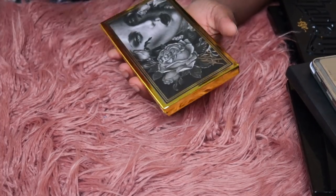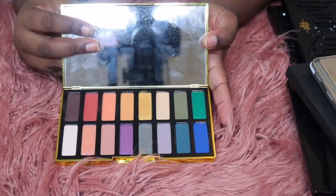Going into Kat Von D, just because we did the last Kat Von D one there, I also have the 10th anniversary eyeshadow palette.